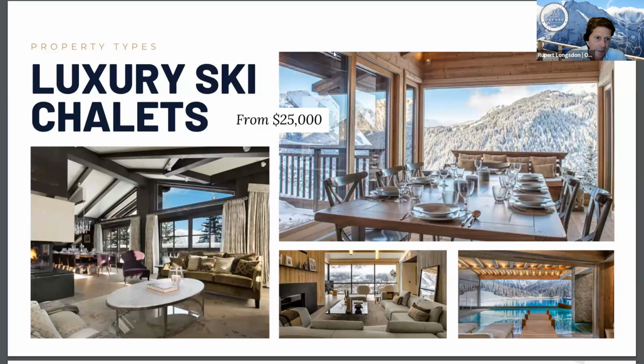Pricing wise, again based on 7 nights, let's go back to 8 to 10 people here, they start around $25,000 and then they go up to 50, 80, 100. It really depends on various factors.